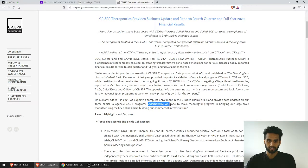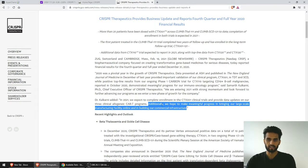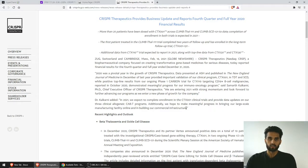We talked about this in the previous videos, so nothing new here. What is great to see him state is this line here. "Additionally, we hope to make meaningful progress in bringing our large-scale manufacturing facility online and in building our commercial infrastructure." So, these are the opening statements, and when you're making such statements, it's because you're looking forward to do these types of things in 2021, right? We're not talking about 2023, 2024. We're literally talking about this year, and I think we're basically finishing the 3rd month of this year.